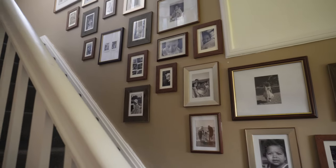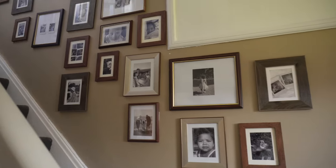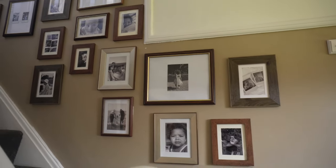Now we are heading on to project kitchen slash bathroom, finishing the painting and just getting the house looking a little bit more refreshed because Amara goes back to school soon.